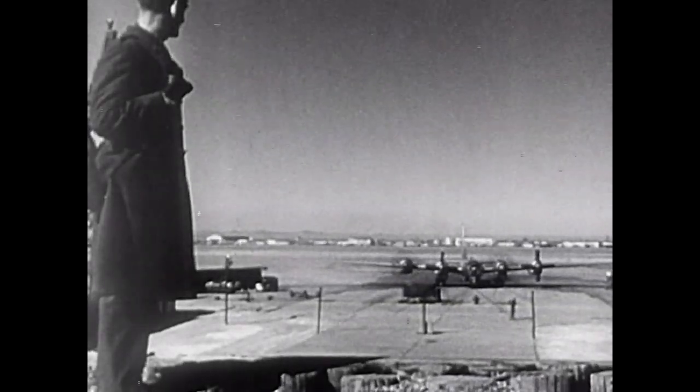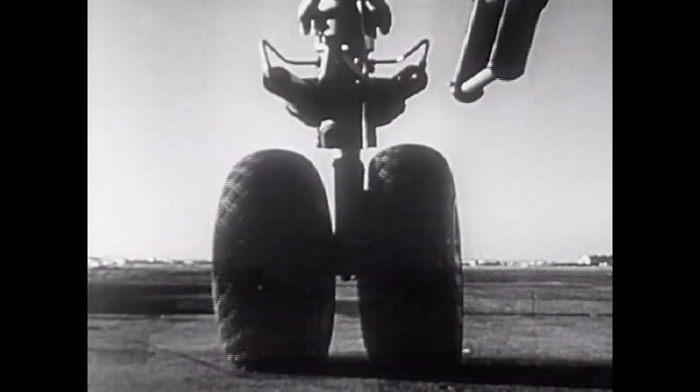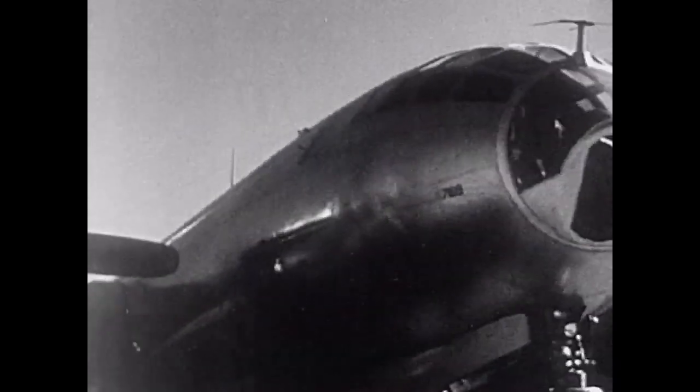Now, at a closely guarded airstrip, the most dangerous mission of all is about to begin. A B-50 waits to be loaded. For security reasons, the screen must be partially blacked out as an atom bomb is raised into position under the eyes of the supervising engineer.